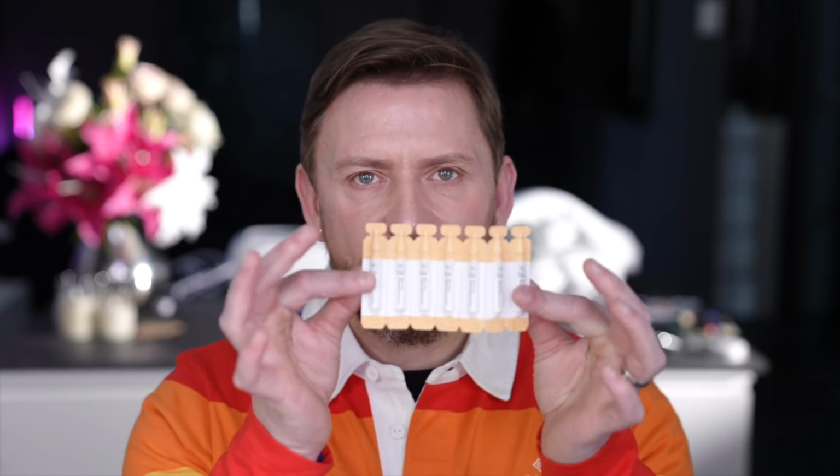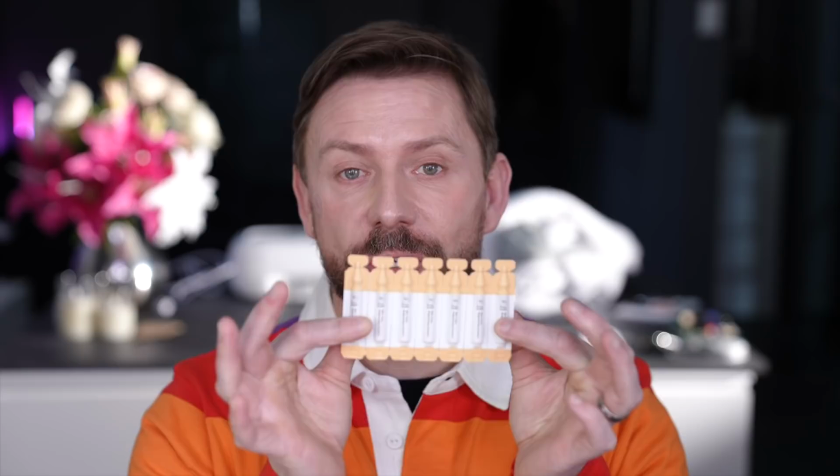And finally, we are seeing these IV shots that are becoming more and more popular. There's tons of them now, and these ones I'm going to show you are some of the best. These are from a company called Wo, I think it's W-O, and they are skin shots or IV shots of product, and you get a whole host of them, with various different kinds.